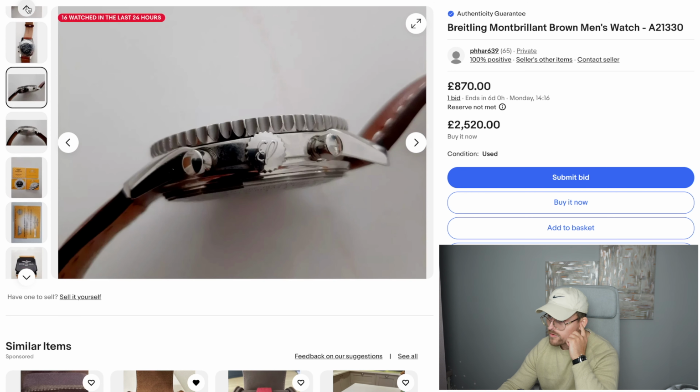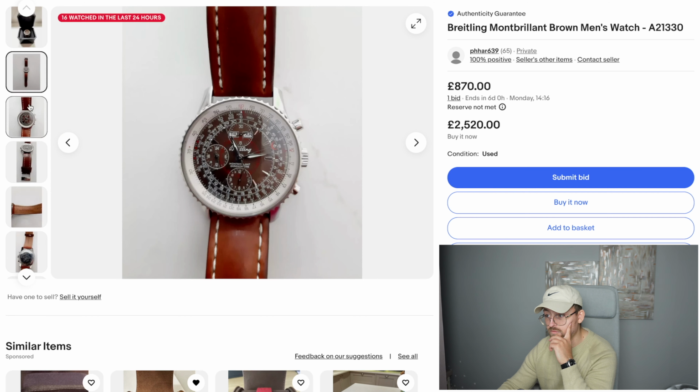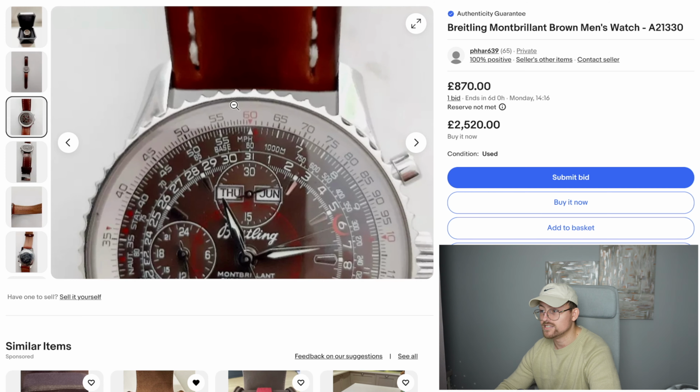The question I'd have to ask the seller is about the bezel. Now, on my Montbrillant and other Navitimers I've had before, the bezels are really, really stiff. So you just ask the question if they are stiff. But that's just a minor thing that I don't particularly like. And seeing as the bezels are so sharp, you're just ripping your fingers apart when you try and rotate the bezel.